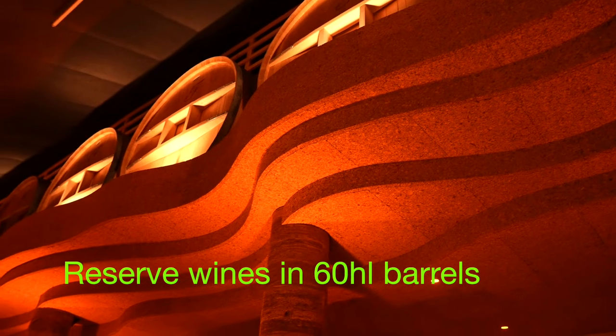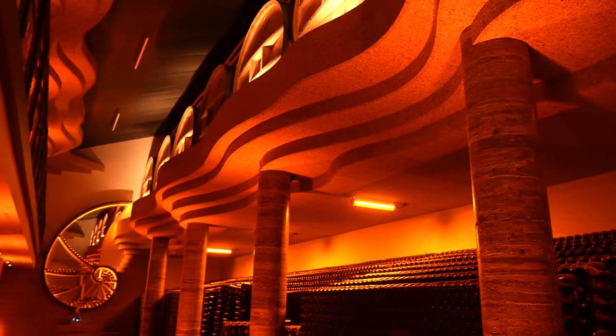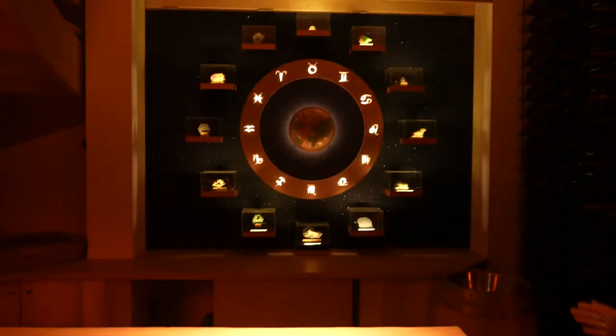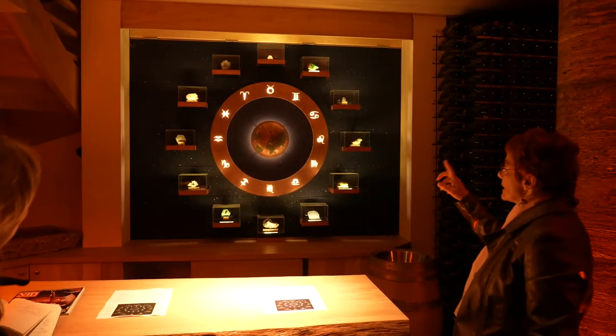the wind, because you know in biodynamics the elements are very important. Right. And it is made of cork. Right, I saw that. So it's of course a reference to jumping. Mm-hmm. And here of course you see the earth with the constellation.